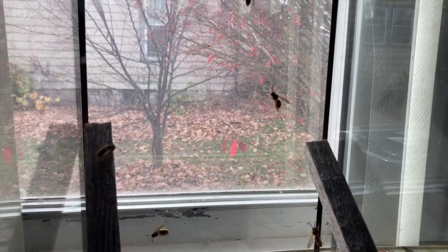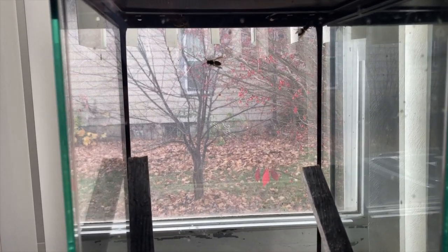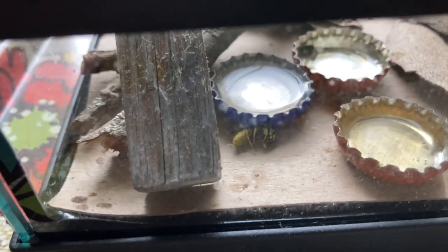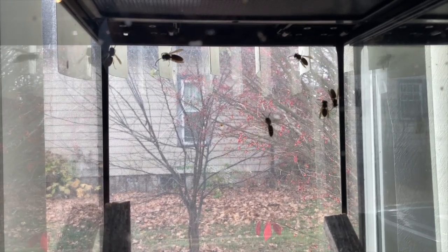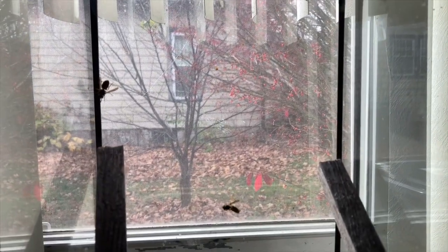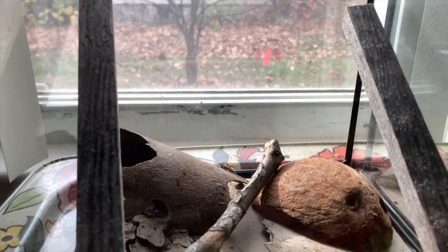November 11th, 2022. This is the Vespula Germanica habitat. Still a number of them surviving. One of them has died. Another one has died. But most of them are still doing fine. What you see here is one male and five females. The male is the larger one up on the upper left. The rest are female workers. These were all captured in the first 10 days of November.